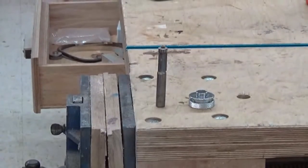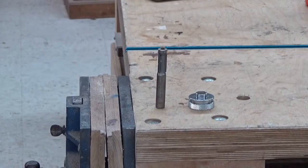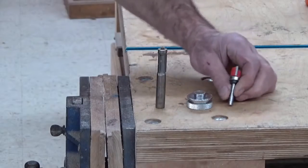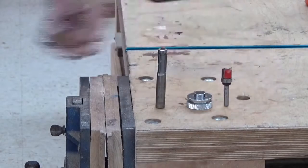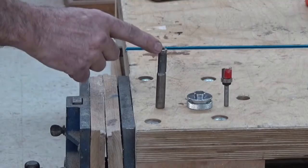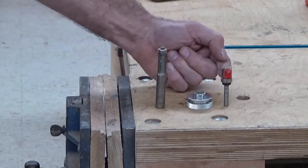Okay, here's what we've got. On the left is a flush trim router bit. Let me get one more cutter now that I'm thinking about it. To be more specific, that's a half inch diameter flush trim router bit. And on the extreme right, that's a pattern style bit. The difference is the bearing is at the end of the cutter on a flush trim. The bearing is between the cutter and the shank on a pattern style bit.